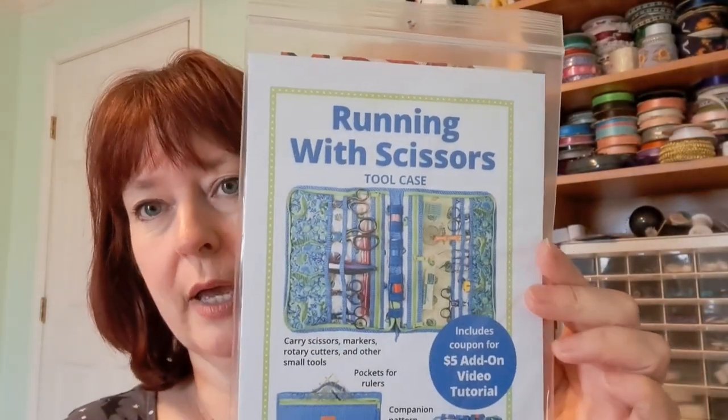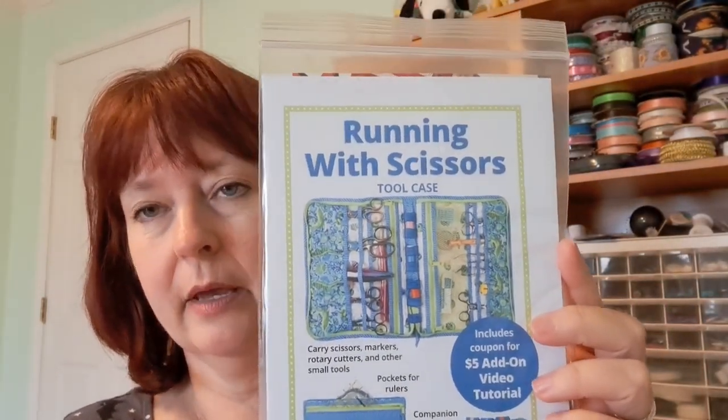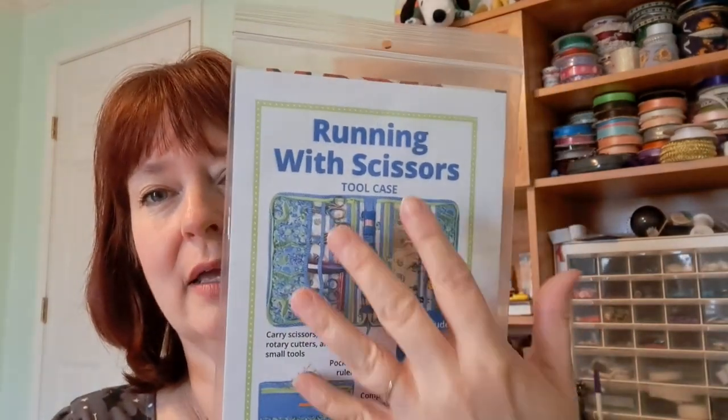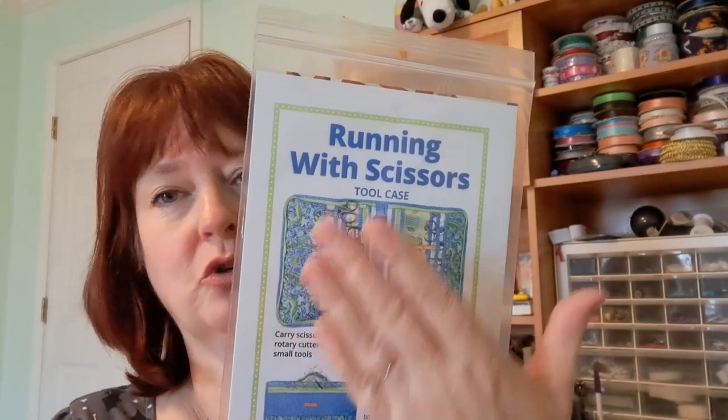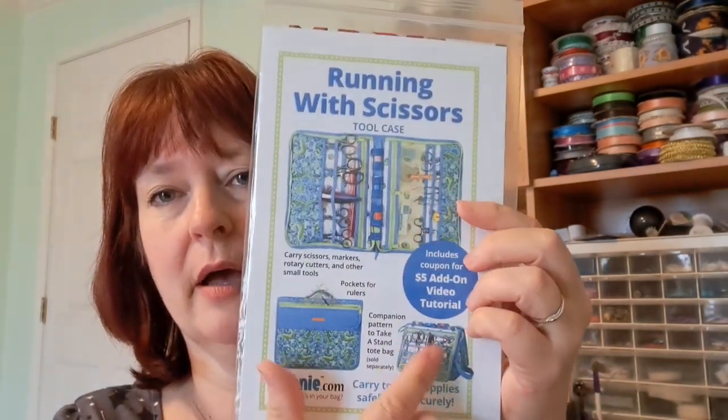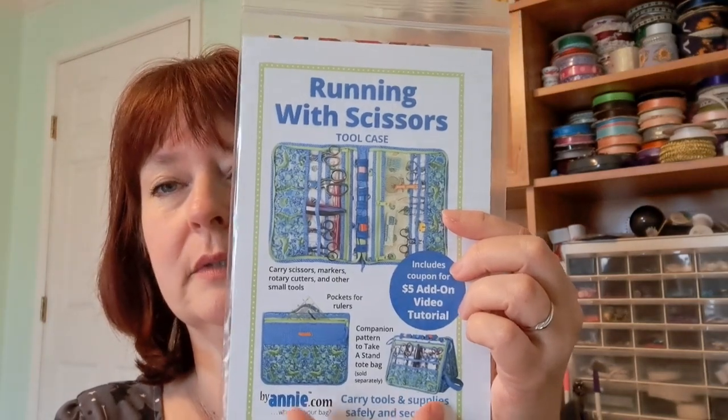The next pattern I got was the Running with Scissors tool case. And I think I got it more for the name than anything else. But I do like it. It shows you can put your scissors and all kinds of little sewing things in it. It stands up. So I thought that would be a nice one to make as well. So I did get that package.